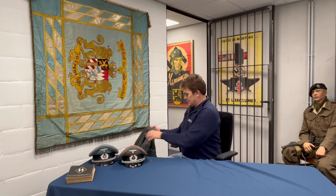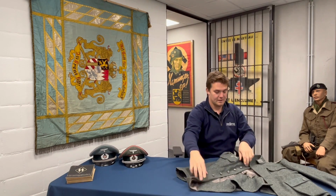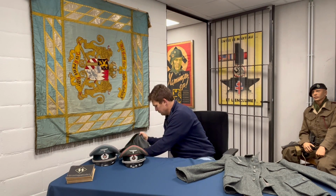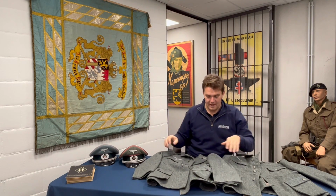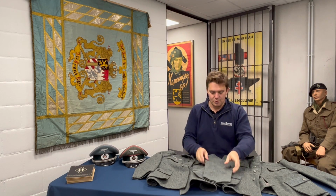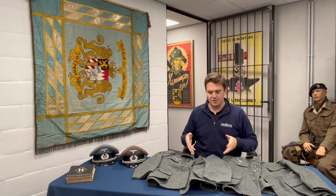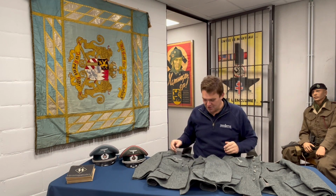This is nice. So here we have two mint M43 jackets, army jackets, in the same type of wool. So it's a super late war, itchy kind of wool. You don't want to wear this jacket. I think you will be itchy just by touching them.